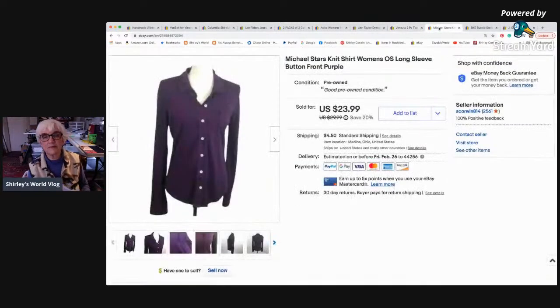Let me know, Bumblebee, which ones you sent, because I don't remember which ones came in from Thread Up or from you. Michael Starr is a little knit button-up shirt. This is a stretchy shirt, long sleeves. Michael Starr's, all their stuff's one size, but their one size is small. So this was a purple, had a collar and everything. And I sent an offer to Watchers for $18.77, and somebody bought it for that.